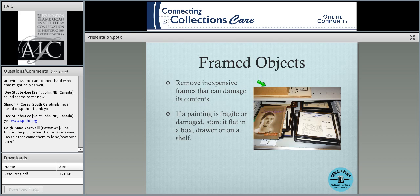So for framed objects, the first thing I can tell you is if you have inexpensive frames, like somebody bought in a dime store, I would just get rid of those. They have very little artifactual value, if any, and then you can store things like you would store photos or paper. If you have a painting or a piece of art that's fragile or damaged, it's best to store it flat, either in a box or a drawer, are the first preferences. If you don't have a box or a drawer large enough, then store it on a shelf. You want to store it flat so that if there's any media flaking, it stays in place and doesn't fall off.